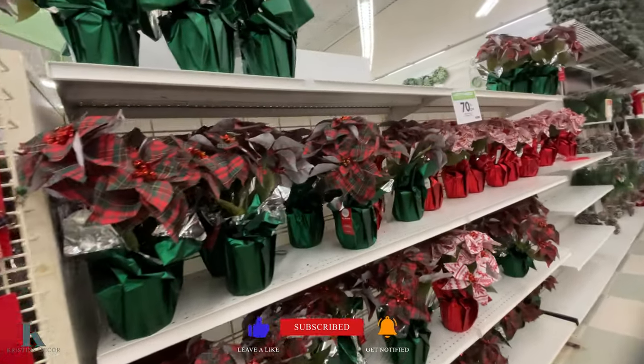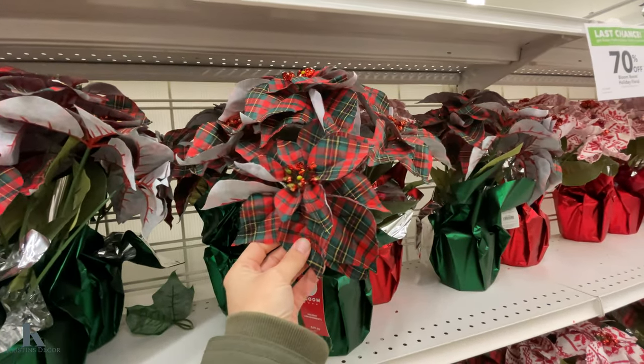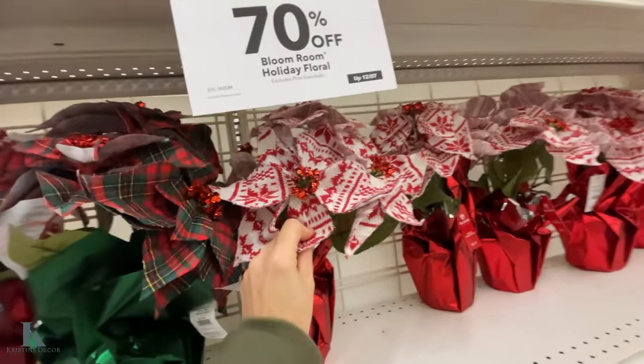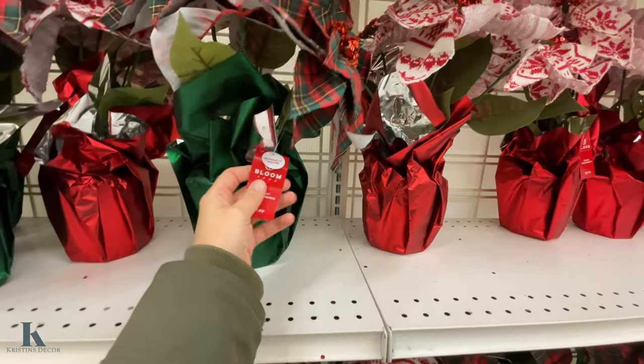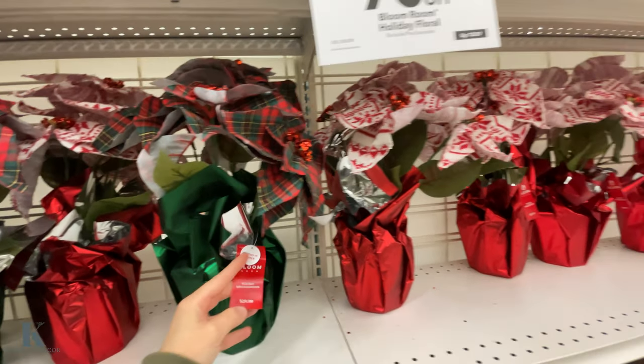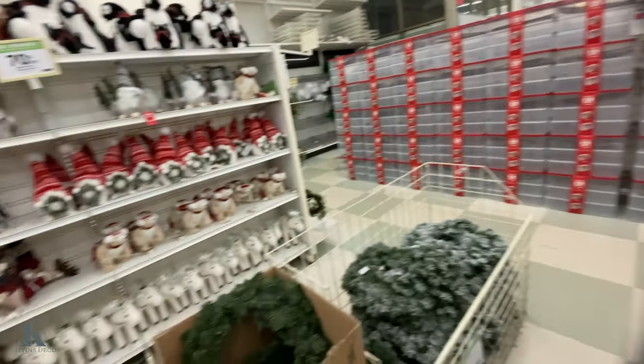So we got these fun poinsettias. These are really cute and different. I've never seen ones that are like fabric. They're 70% off. So these are cute, 30 bucks. I really like them. I might get one for my Nana.